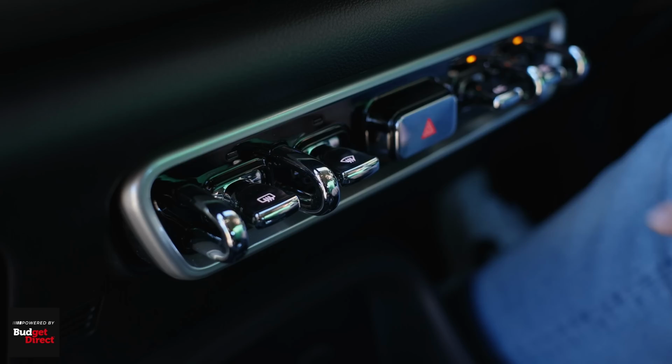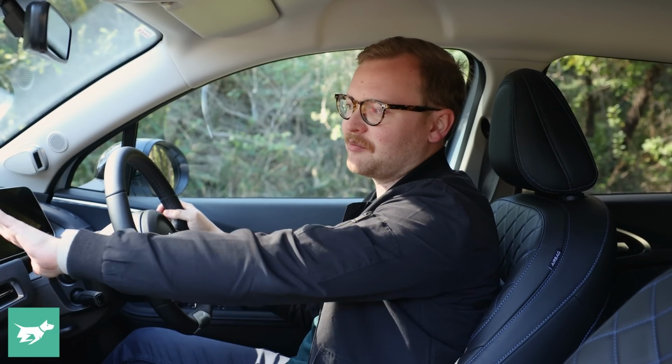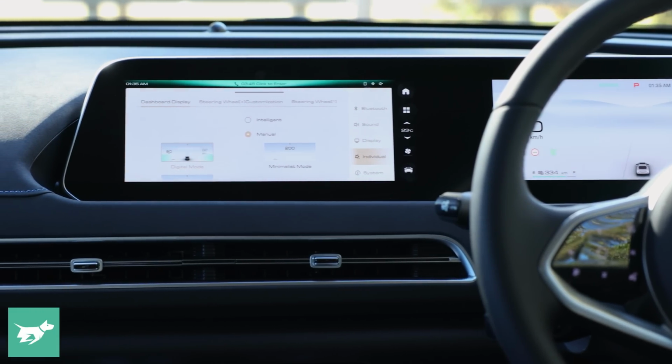One thing I love is these toggles down here for some of the climate controls, but you do still have to change the fan speed and the temperature by going through the touchscreen, which is a bit of a reach away, but it looks really pleasant in this binnacle up here.